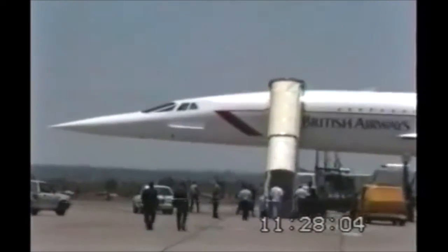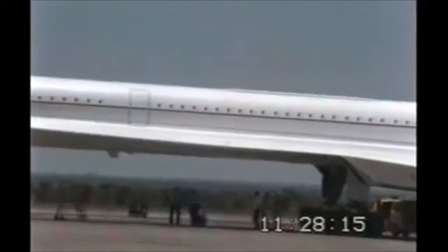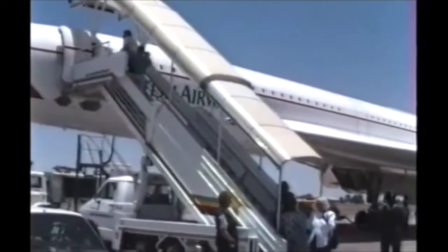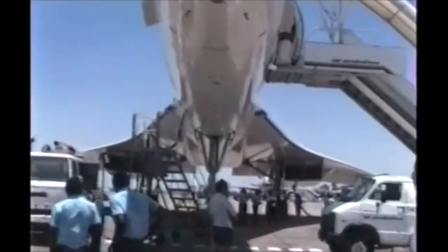Now that's walking up to Concorde to take my seat, and we were allowed to stroll around the aircraft and have a good look, and it was much, much bigger and more impressive than I ever imagined. As you can see, it's a huge aeroplane. And there's the captain saying hello. It could be a white pointer, actually. Look at those intakes. Those are the huge intakes.